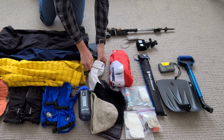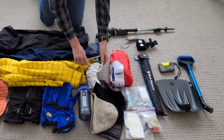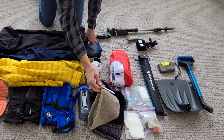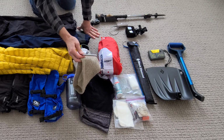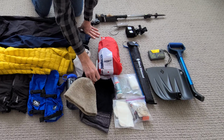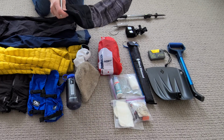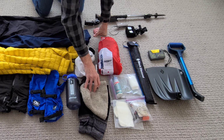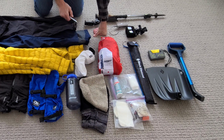Obviously, I've got some goggles. This is for poor light conditions. It's got an amber lens on it. A stocking cap for extra warmth. This is in addition to the hat and the ear band that I carry. This is a large neck gaiter. It's very useful. It can also be pulled up over the head and actually add some additional warmth.